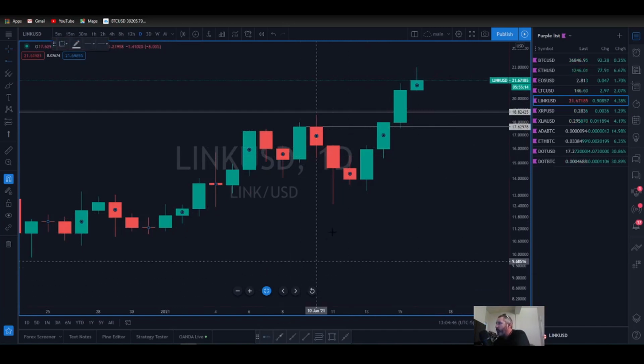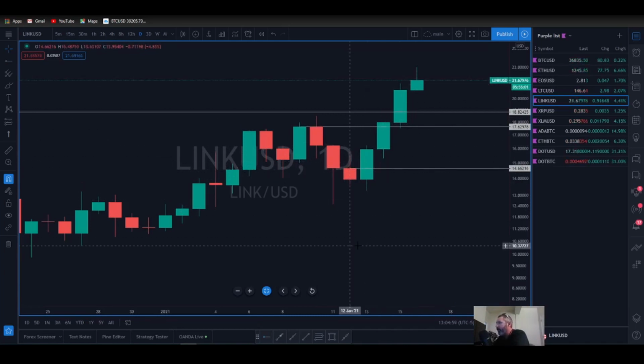And this level down here is 17.62978. If you lose that level, you will be possibly retesting 14.662, which is this level here, taken by the opening of this last bearish closing candle since the bull run, or since these bullish candles broke up out of that area.